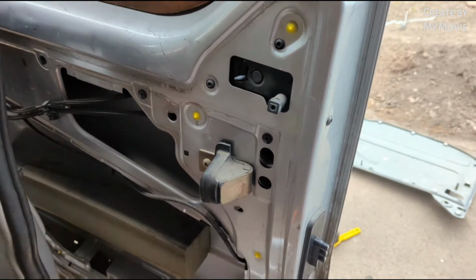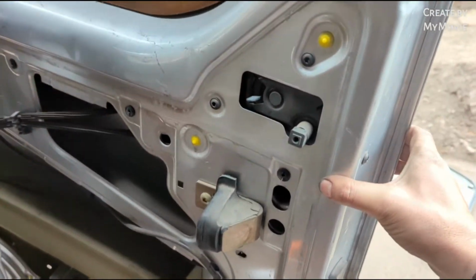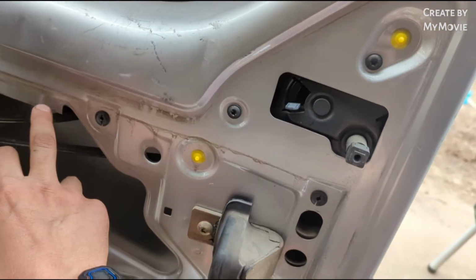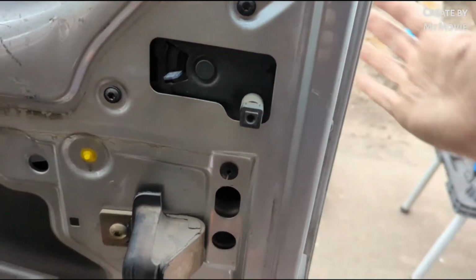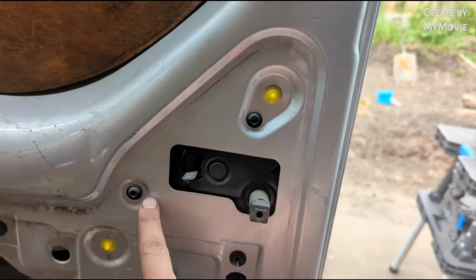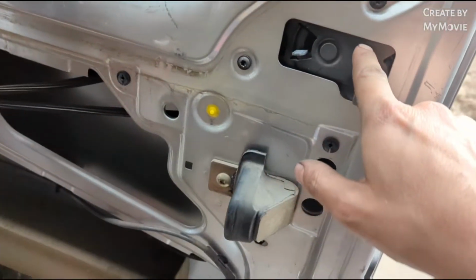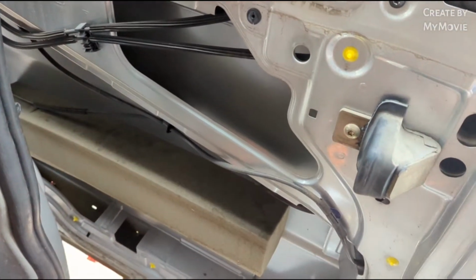Right, so to get the external door handle off, there's basically two mechanisms. There's an internal mechanism and obviously the mechanism for the door outside. The fixings for the outside handle are behind this mechanism. So you've got to take 1, 2, 3 off, and then drop that mechanism down to get access to the bolts through there.